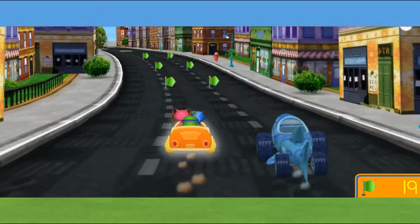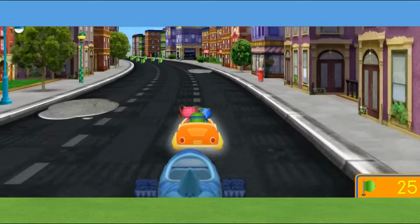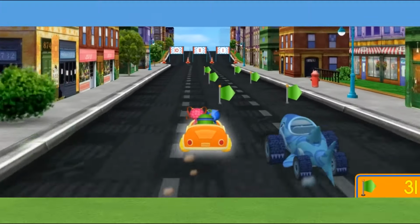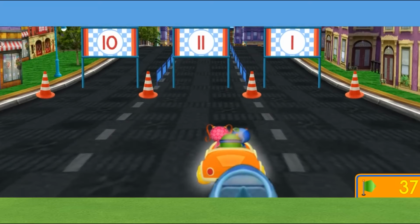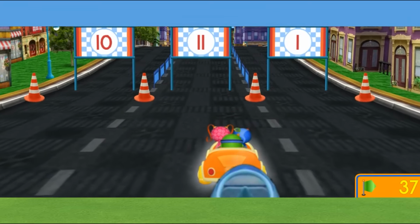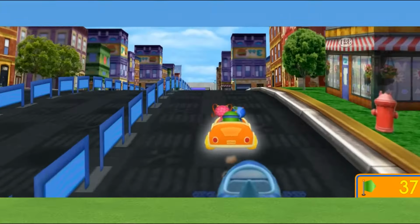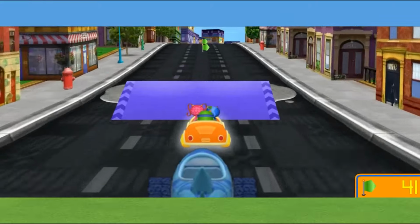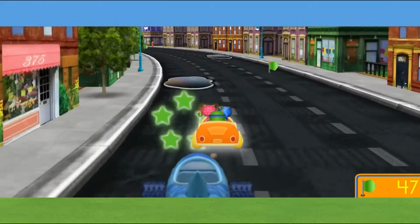Press the space bar to collect more flags. Don't drive through the cement. We need to take a shortcut. Drive under the sign with the smallest number. 1! Woohoo! Whoa! An extra wide ramp! Uh-oh, look out for the oil puddle.